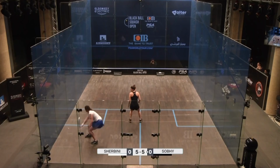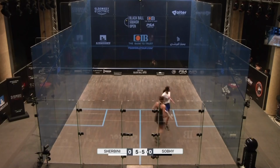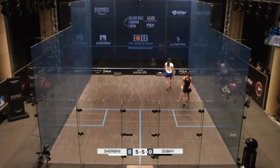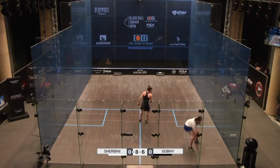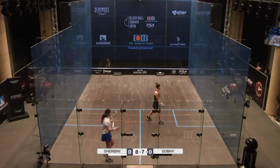Both Sobhys like to play fast. Amanda more through power and taking that ball early. Sabrina Sobhy more through speed of movement onto the ball. But both certainly play at rates of knots, that's for sure. Here we go, roadrunners off. Twisting and turning. Such hard movement, isn't it, when you're charging out of a front corner.